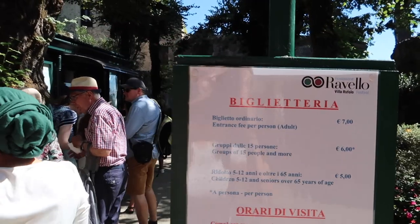And we're gonna tour the Villa Rufolo, walk around, check out this area, and then we're gonna head back down towards the town of Amalfi, walk around there a bit. €7 per person.